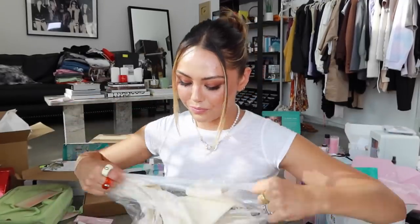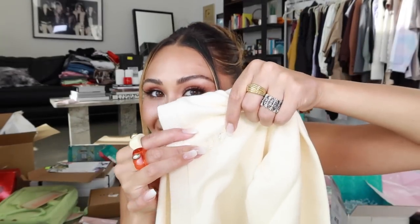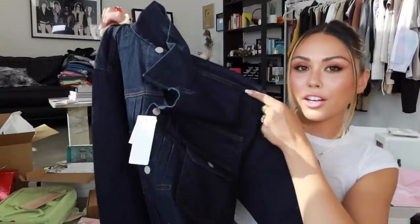They sent over some For Love and Lemons sweat shorts and a matching sweater. I really love this brand too. This is super cute and it has a little embroidery with a daisy on it. They also sent a dark denim jacket from Uniqlo, which I don't have, so thank you guys. Wait, this is honestly such a sweet package. Ooh, more of the Goo Getter. Ooh, and more of the hydrogel exfoliating sheet mask. Okay, these are going in the giveaway. Wait, this is so cute.